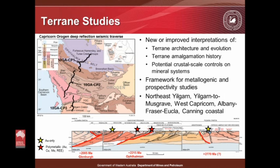Now, in particular for our terrain studies, we've been focusing, for instance, on the northeastern Yilgarn, the Yilgarn to Musgrave transect, the West Capricorn area, Albany-Fraser to Eucla area, and most recently the Canning Coastal region, in terms of collecting large deep seismic studies, plus the geological studies that go along hand in hand. And as I say, this is leading to a better appreciation of the three-dimensional architecture of these terrains. The little picture on the bottom of the diagram there is across the Western Capricorn.